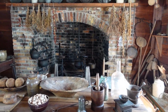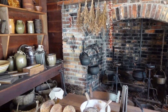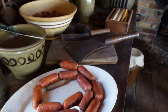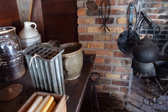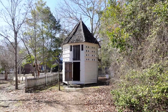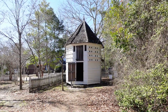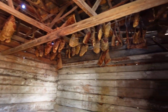So everything in here are things that you would have found in a kitchen in the 1850s. And this is not just any old kitchen, this is a state-of-the-art kitchen. Yeah. Clay pottery and a candle mold. So that would be a pigeon house for raising pigeons for food. So the little holes are so the pigeons can come and go, but a smart pigeon may not want to come back because if he's grabbed, he'll be supper. Of $115,000 worth of smoked pork. Wow. Look at all those hams.